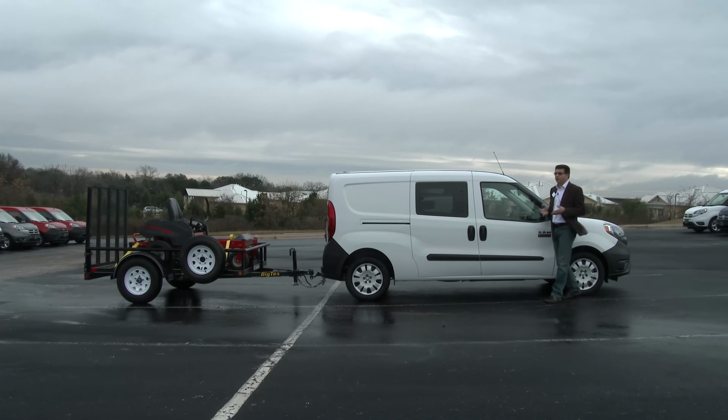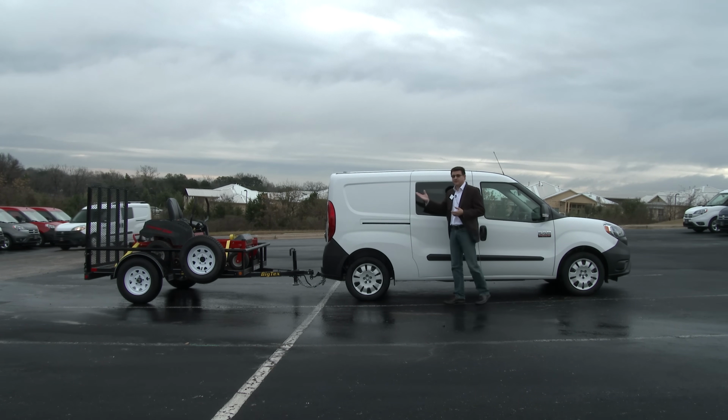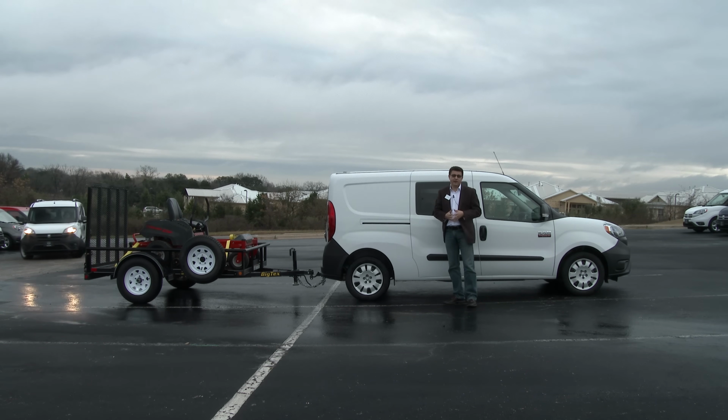If you plan on towing with your ProMaster, towing does come in at a surprisingly stout 2,000 pounds, which is suitable to tow something like this small tractor that's on the back of the ProMaster right here.